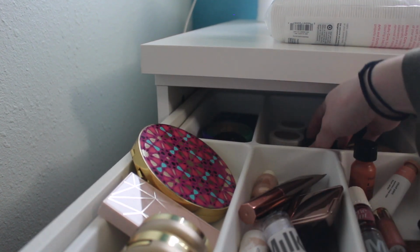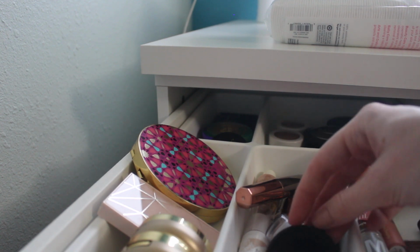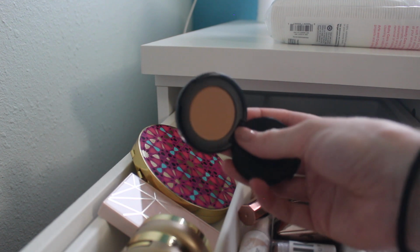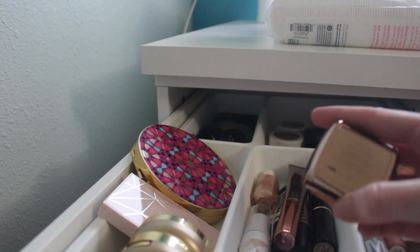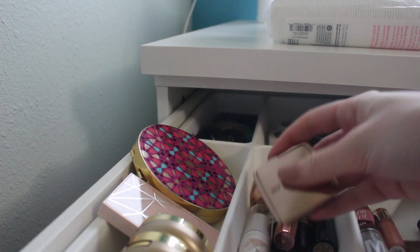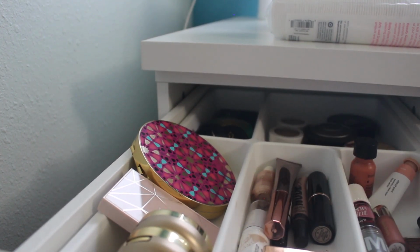But then I also have the milk chocolate, which slipped onto this side. Got that one. There we go. That one is just slightly lighter. Looks like that. And then this is the newest to my collection, and this is the Hourglass Luminous Bronze Light Ambient Powder, or whatever those are called. And this one just looks like this.